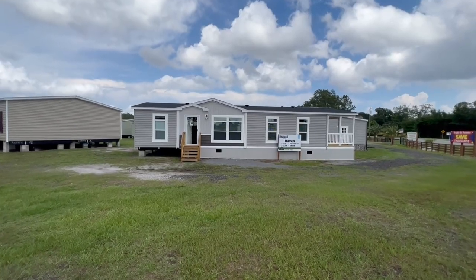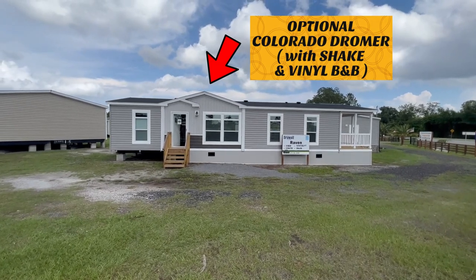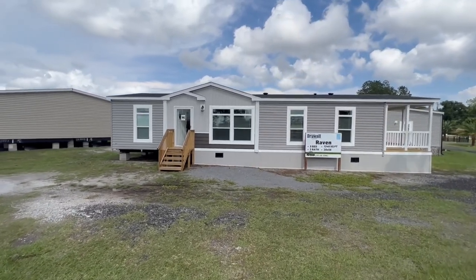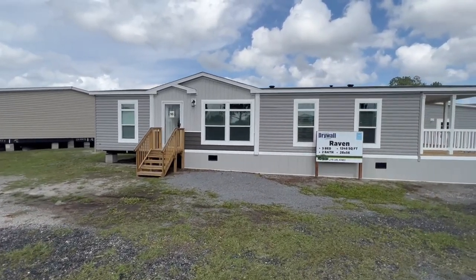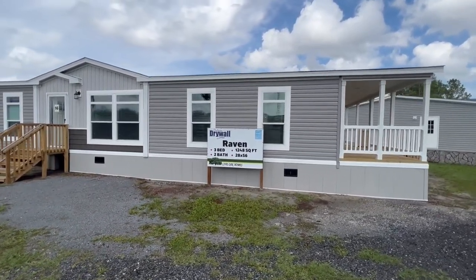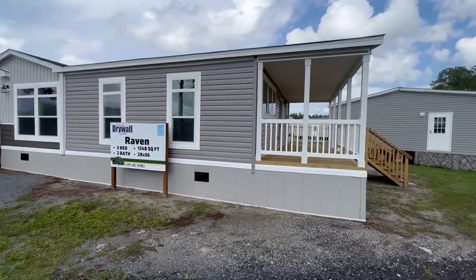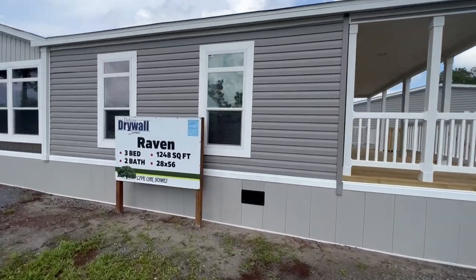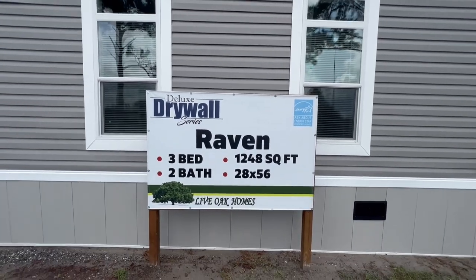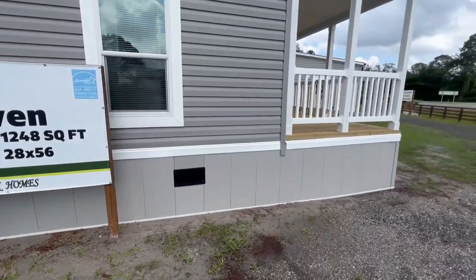All right, guys, so this is a Raven. This is the exterior of the home. Get y'all a good feel for the outside of this house. Again, I love all the color contrast that they would have right there. And of course, this will be the home's information. Feel free to pause the video if you want to look at the information. All right, so let's look around.